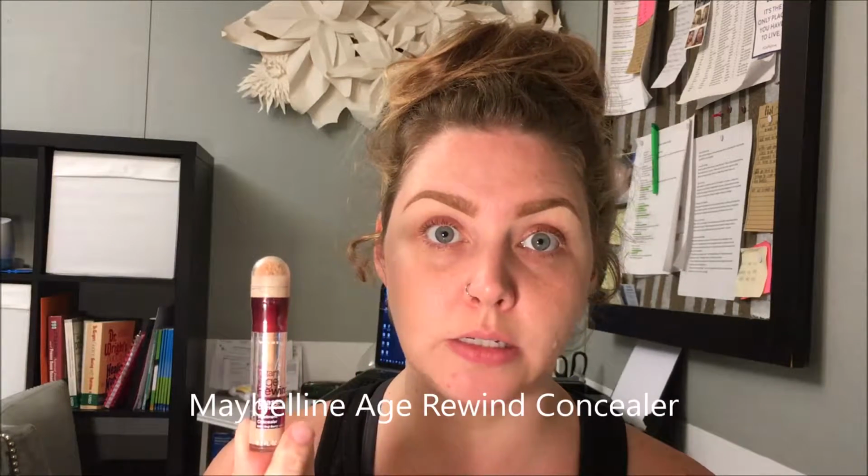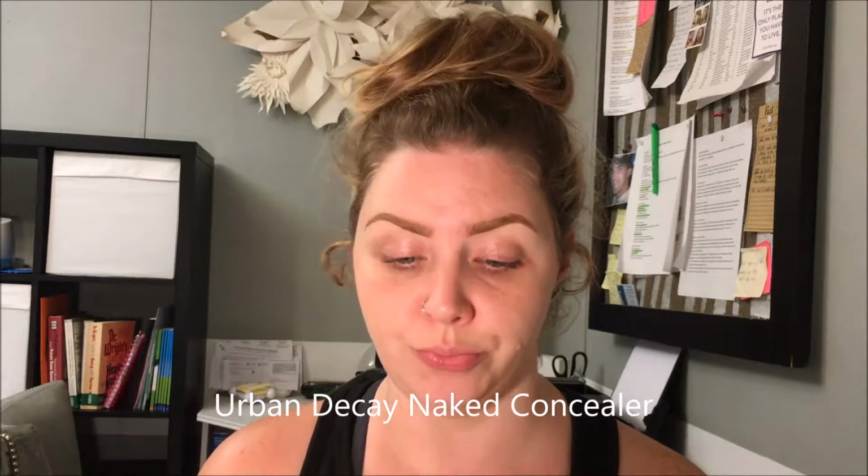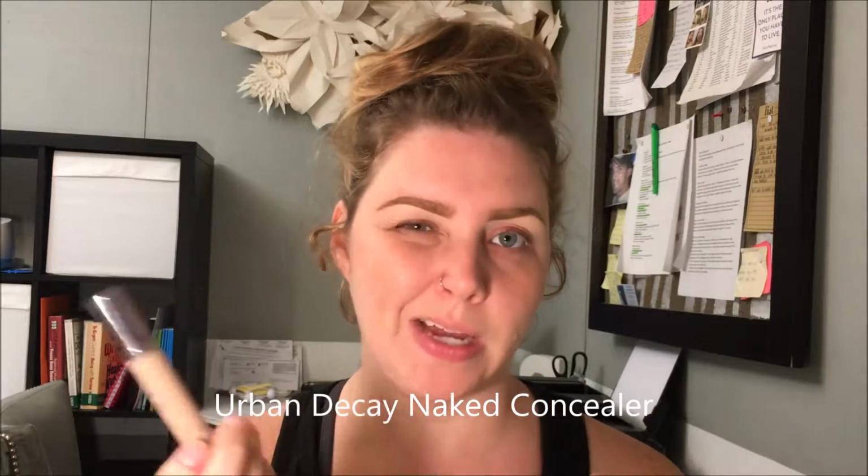I also really like the Maybelline Age Rewind. This one is in light. And sometimes I will use the Naked from Urban Decay, and this one is in light neutral. But this one kind of depends because it is a drier formula. It just depends on my mood, how I want to put it on there.